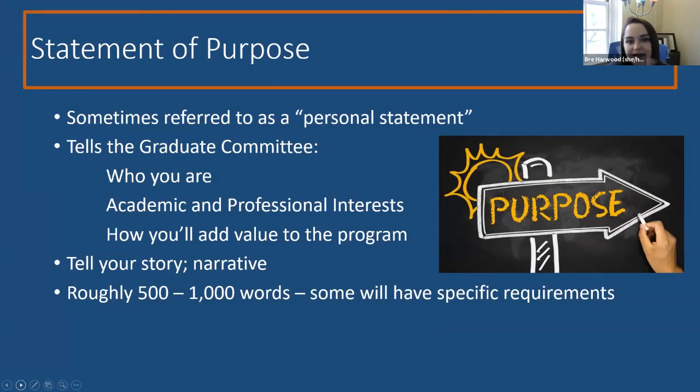So getting into the statement of purpose, Vanessa talked about that a little bit too, which is perfect. Sometimes I see the statement of purpose also referred to as a personal statement, so sometimes they can be used interchangeably. When you're writing your statement of purpose, it tells the grad committee who you are, your academic and professional interests, and how you'll add value to the program.